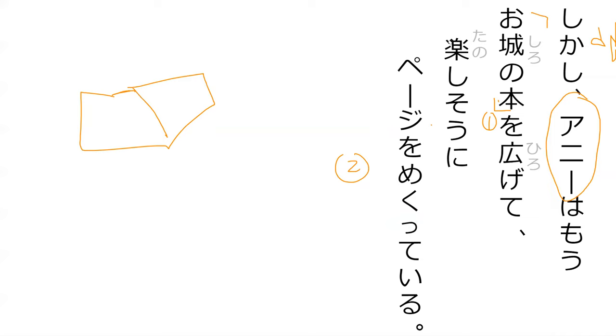So when you see te form, and it kind of has a comma after it, that is telling you that this happened first, then the second thing happened. And it also tends to have some level of intent behind the action, as in she wouldn't be able to flip the pages unless she opened it, right? She did this on purpose, so that she can read it. But it doesn't have a cause and effect relationship. It just means she was like, I'm going to open this book. There's intent behind the action.